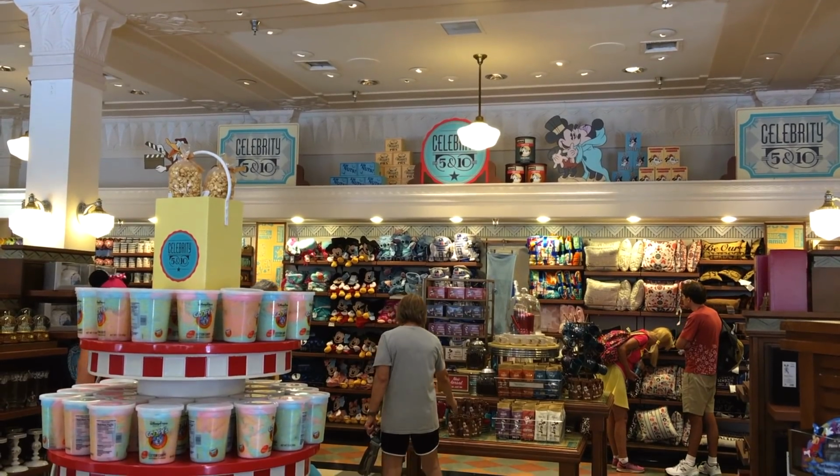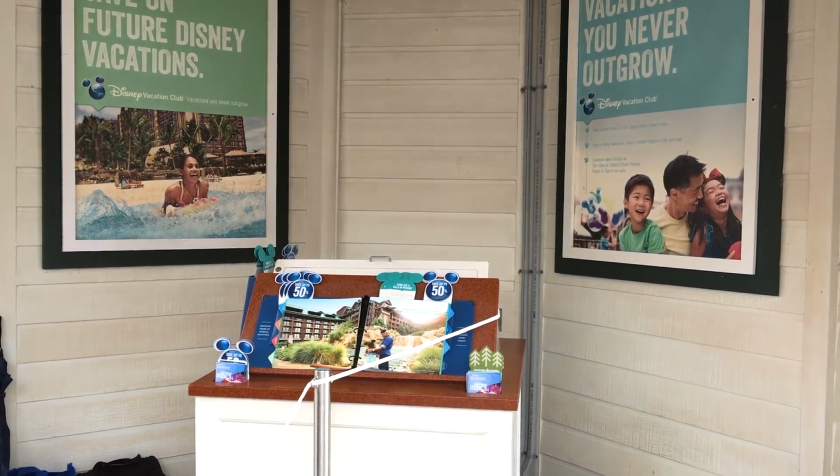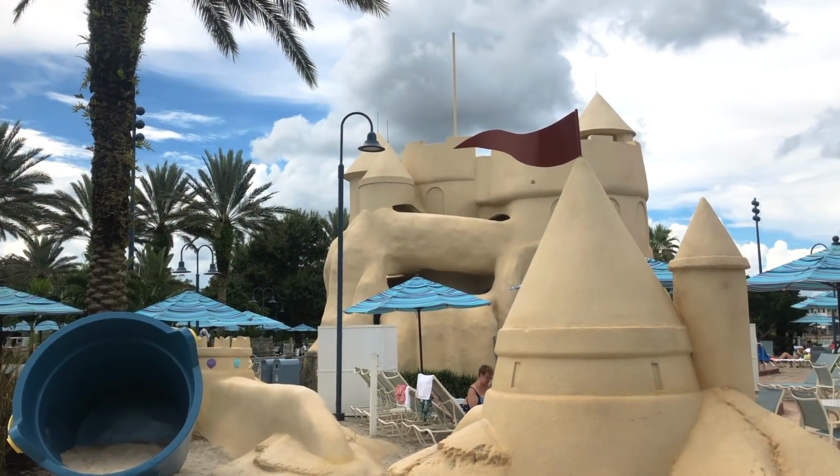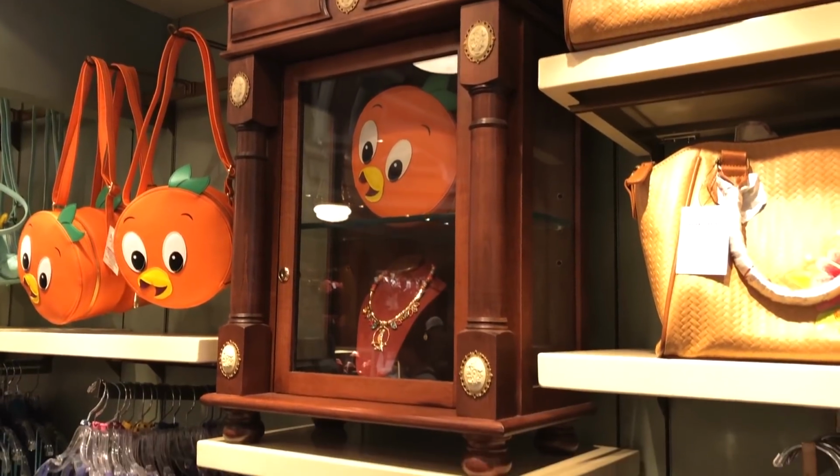The more money you save, the more you can do in Walt Disney World. So we want to get you some money back in your wallet, and we're here to talk about some huge money-saving tips that really work for Walt Disney World. Let's get started.